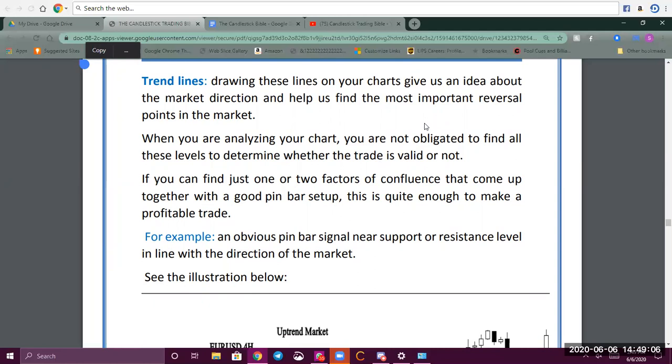For example, an obvious pin bar signal near a support or resistance level in line with the direction of the market. A pin bar signal near support. Okay, so pin bar signal, support or resistance level, reaction, and direction of the market. You see how we're still on 3? Yeah. Okay.